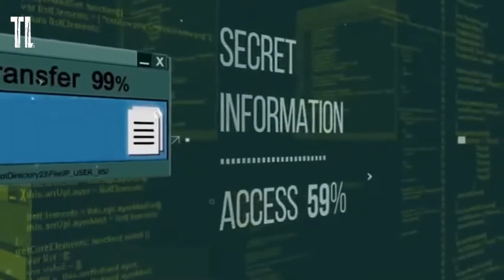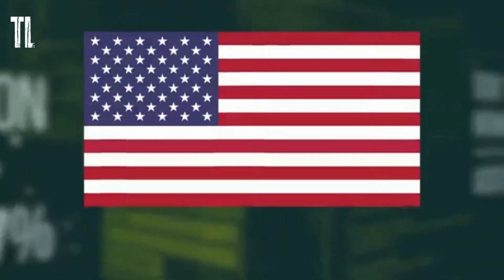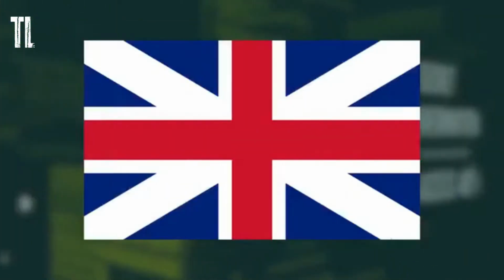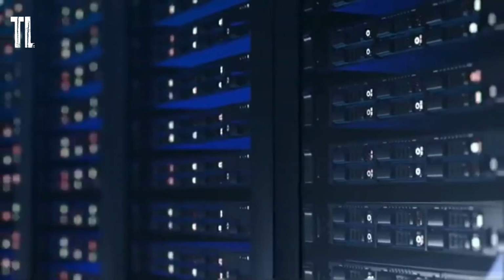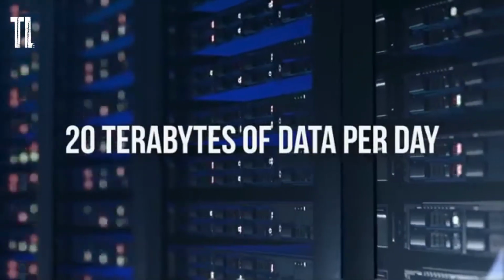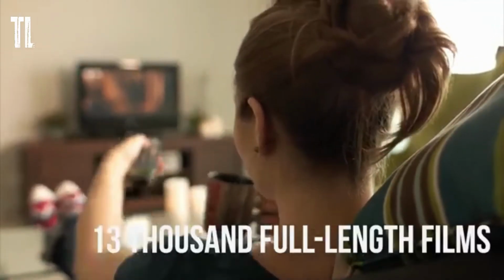As of 2008, the surveillance system boasted approximately 150 field sites in the United States, Mexico, Brazil, United Kingdom, Spain, Russia, Nigeria, Somalia, Pakistan, Japan, and Australia, as well as many other countries, consisting of over 700 servers. According to a 2009 document, some field sites received over 20 terabytes of data per day. This is the equivalent of 5.7 million songs, or over 13,000 full-length films.